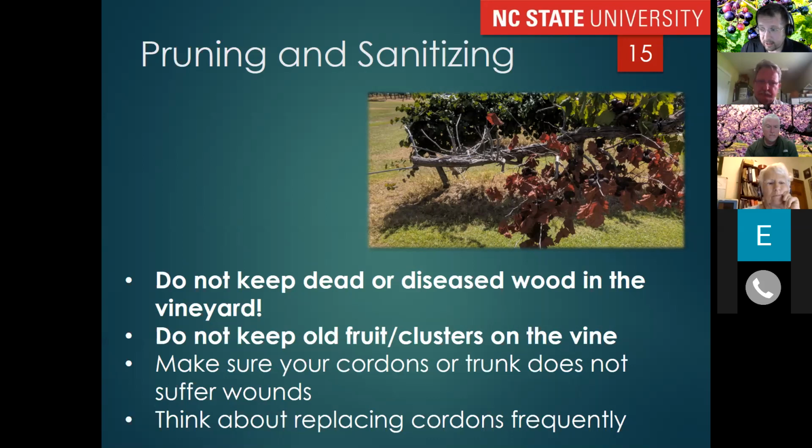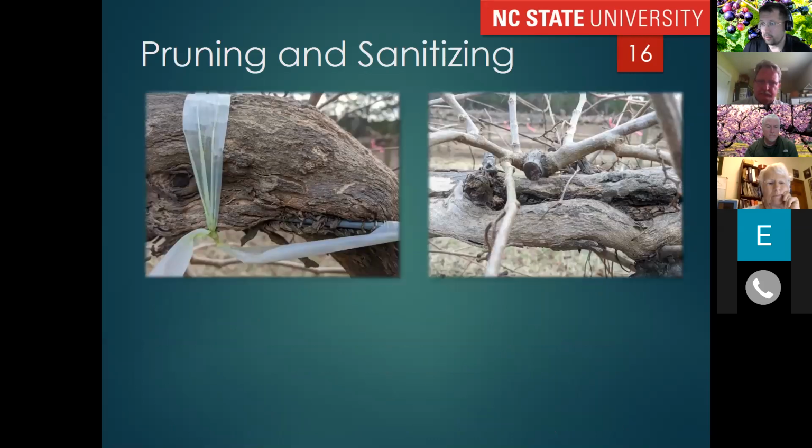Also make sure, because what we see often is that cordons and trunks do have wounds, either from frost damage or because other things grow into the trunk. Then it's time to think about replacing those cordons, because those wounds again can be entry wounds for all sorts of pathogens which do affect your vines.